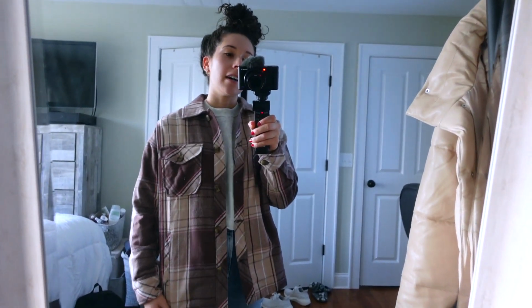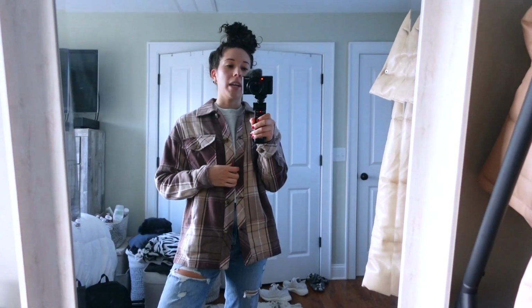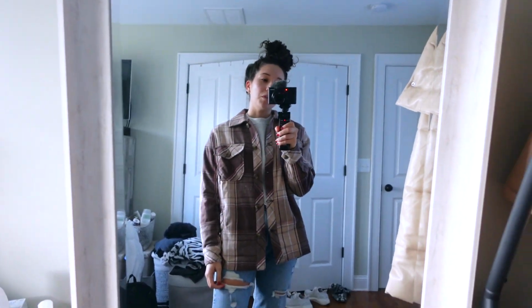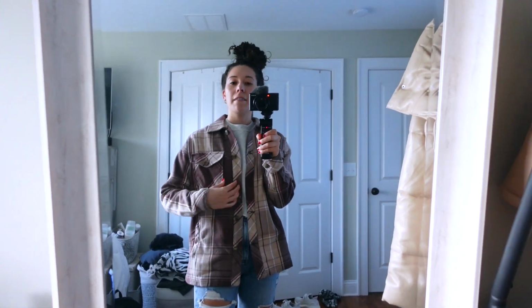But yeah, I do like the color on it. I feel like it is really nice, but I probably will return this one and just keep the green one because I'm not sure if it's still in stock. But it is a good alternative if you like a fitted shirt, and the quality is exactly the same. It's pretty thick and everything. So yeah, this is everything that I picked up from Aerie.